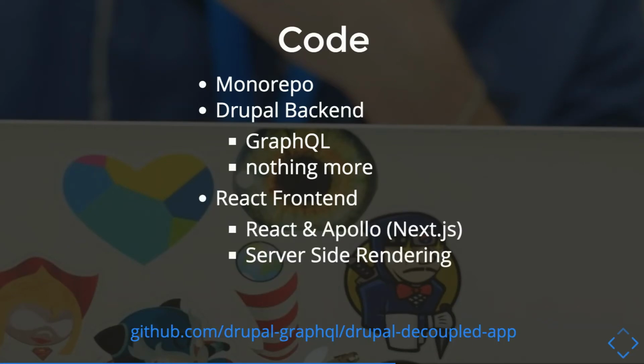And then on the React front ends, we have React as the front end framework, Apollo as the system that actually does all the GraphQL requests. It does the caching, it does all the different things that are necessary, with Next.js as the server system. Plus we have server-side rendering.